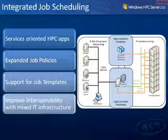So let's talk a little bit about the job scheduler. We can deal with different types of jobs. We have service-oriented jobs, which are primarily what I would call either loosely coupled applications or embarrassingly parallel applications. A lot of that is in the financial services area, where you would have Monte Carlo simulations running to calculate risk, as I used earlier as an example. So those are where your service-oriented HPC applications come from.